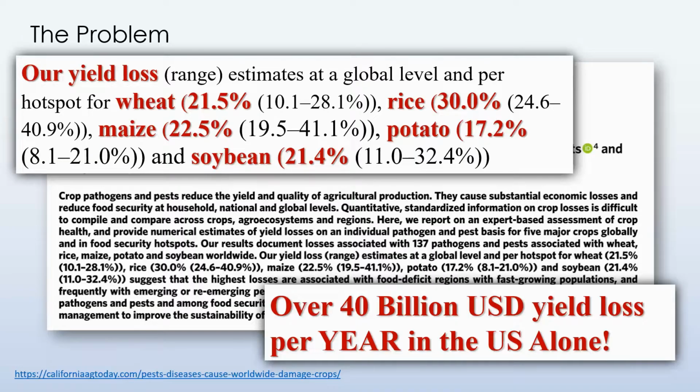But before we start, let's go back to the basics and have a perspective of the problem that we are trying to solve. The magnitude of the world's yield loss is nothing less than overwhelming. Pathogens and pests reduce food security at global level. The loss percentage of the leading field crops speaks volumes. The economic losses in the US alone are estimated at over $40 billion per year.